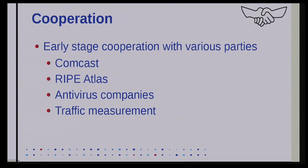And we have some cooperation with some antivirus companies and also the National Czech Telecommunication Office. The Czech FCC is very interested to be able to use some data about the traffic, so they can measure that the data declared in the agreement are really sold to the end users. So that is something we are currently discussing.